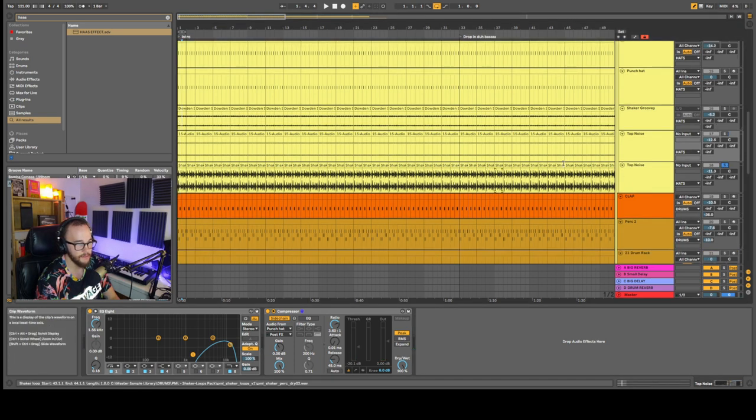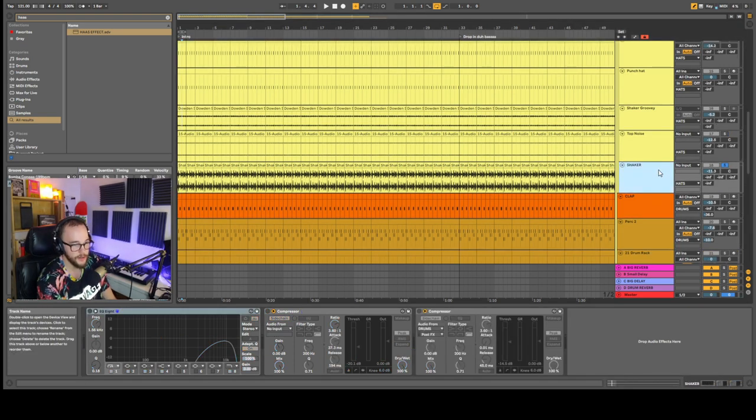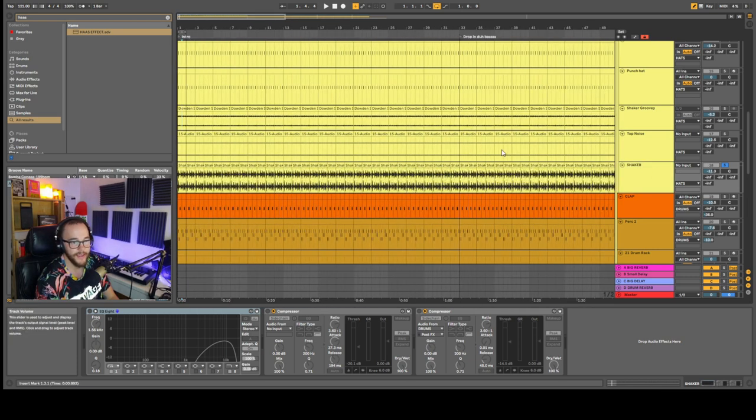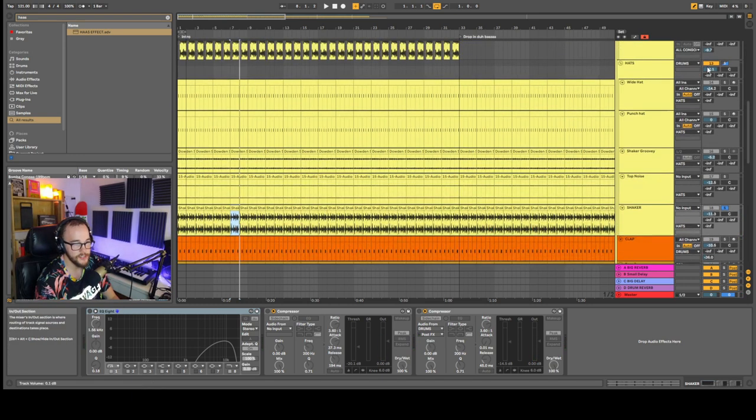And then last, I have this shaker loop. It's actually a shaker, and this is just a shaker loop that I got out of a pack. I can't give this one to you because I don't own it, but I definitely recommend getting some really nice shaker loops, because even just adding a simple shaker loop to the top end of your track, even a really quiet one, can add a lot of organic feel. So let's listen to all the hats together now.